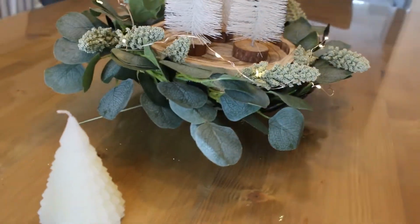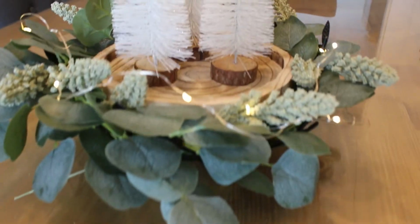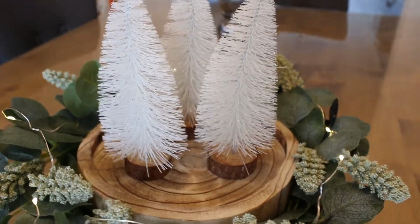Everything else I actually used in my autumn decorate, so I just kind of switched out the pumpkins for the little white Christmas tree, and I think it really looks nice.